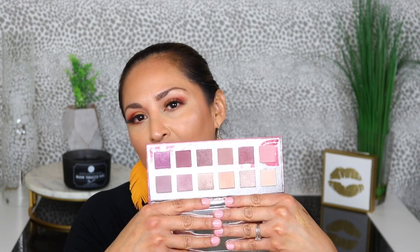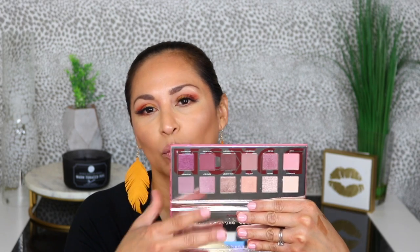But let me show you Boss Babe Dolly. So here are the shades for this palette. Just really, really pretty. There's a lot of pinks, a lot of mauves and purples in here. Just so gorgeous. There's not a really super purple color in here. It's just more on the mauve side. Yeah, so I got those.